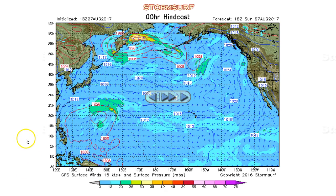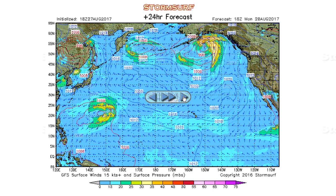Here we are, surface level pressure, surface level winds, and you can see right now, just looking, no real dominant pressure features, a pretty weak pressure pattern, not even enough to generate wind swell along the California coast. No 15-knot winds pushing into the east shores of the Hawaiian Islands, no wind swell there. We'll just roll this out.